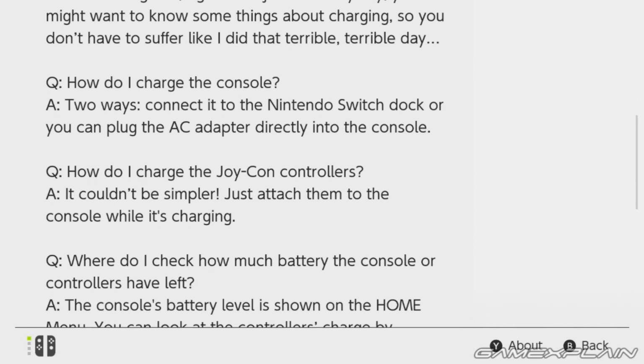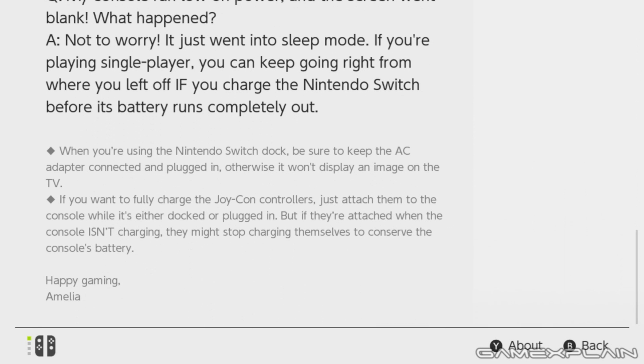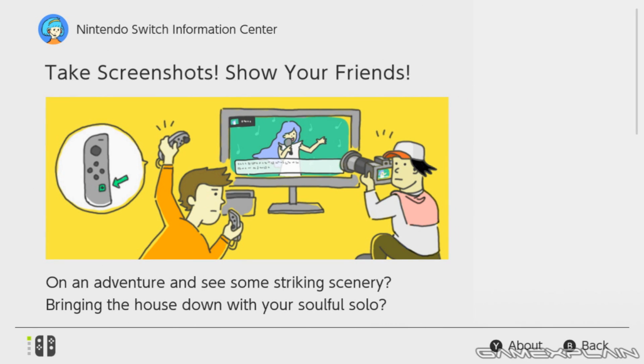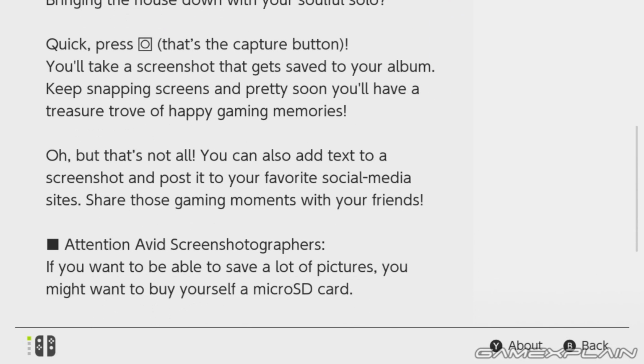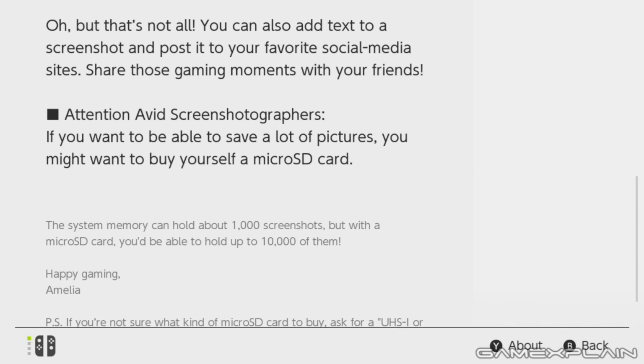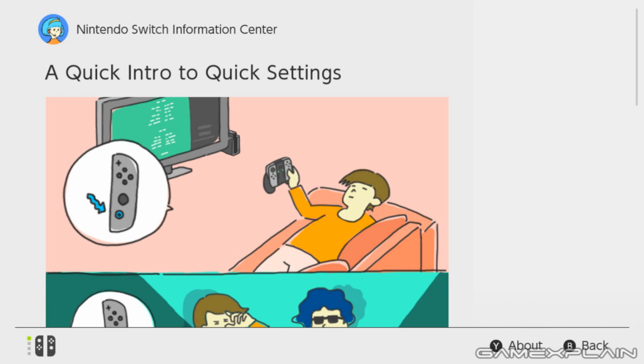There's some interesting stuff in here, like how to charge your console, like how you can use the dock or the USB cord directly itself. This one's talking about the screenshot feature, which is pretty cool. In fact, I'll show you this right now. So there's a button on the controller. If you tap it, it's on the left side, it's opposite the home button. It takes a picture. And you can take a picture no matter where you are. Take a picture in-game, on the menu, no matter where you are, you can always take a picture. It's awesome. And it tells you right here, you can store up to 1,000 pictures on your Switch itself, or up to 10,000, or I think an additional 10,000 maybe, with a micro SD card if you have that inserted. Alright, we'll show you more of that in a sec.